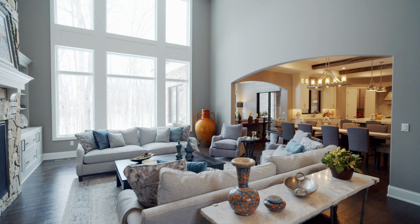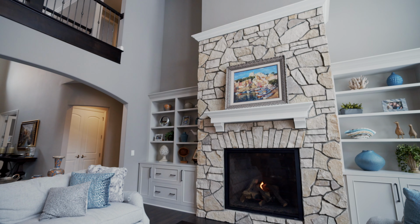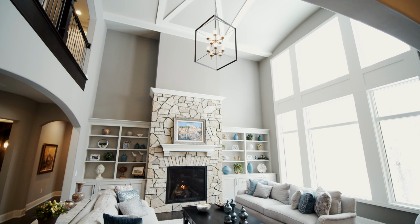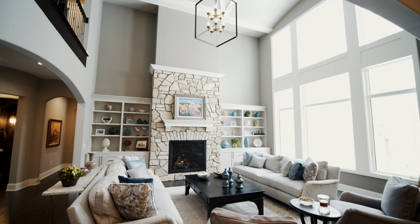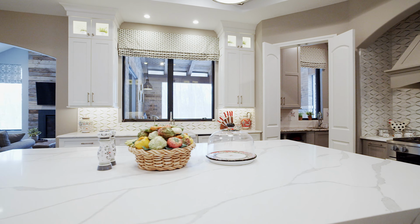From top to bottom, live your best life in over 6,000 square feet of best-in-class finishes and amenities where not a single thing has been left out. Location isn't only about geography, it's also about what is located right here in your own home.